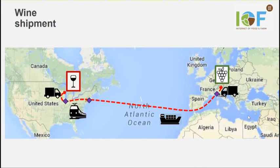This is a long journey, usually more than one month, and during this time some risks are present. The main one is high temperature. It can happen that the wine stays for hours or maybe days at 40, 50, 60 degrees Celsius, and that means destroying the quality of the wine. And also, it can easily happen that the boxes are damaged and bottles are broken.